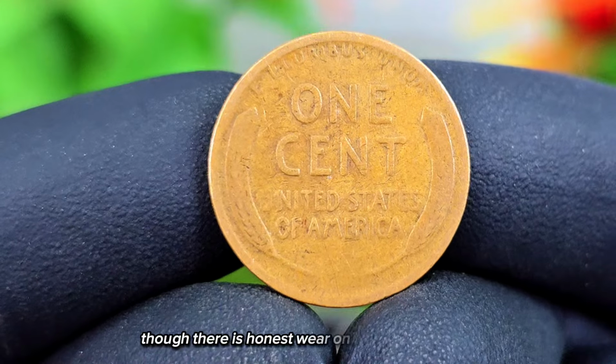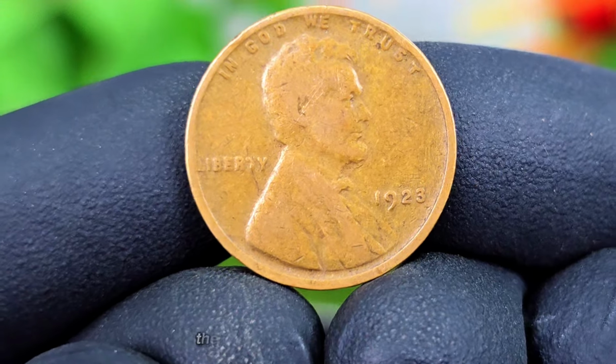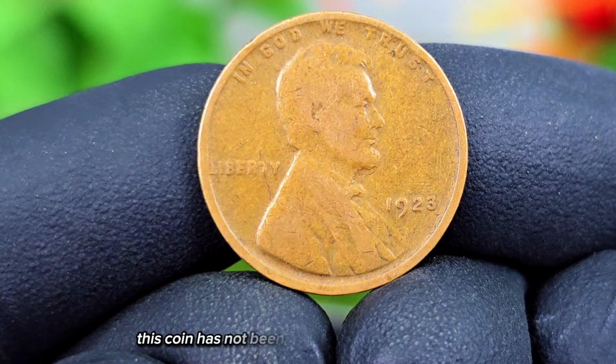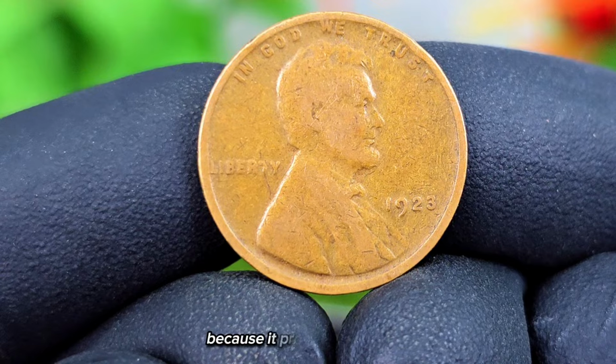though there is honest wear on the highest points, which tells us this coin actually circulated through the American economy doing the job it was designed to do. The rim is strong and well-defined, which is absolutely crucial for determining grade and value. This coin has not been cleaned or artificially altered, and that natural patina is exactly what serious collectors want to see because it proves authenticity.